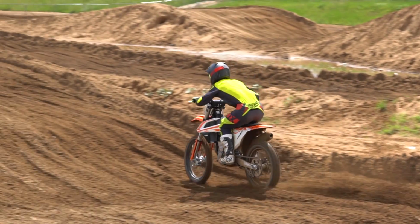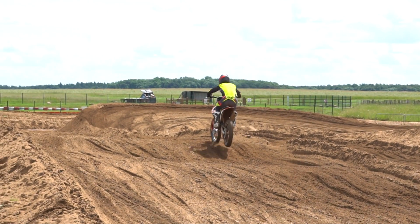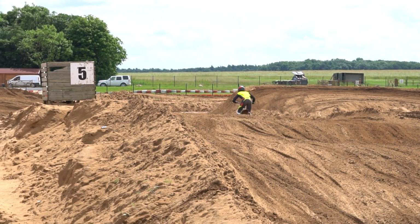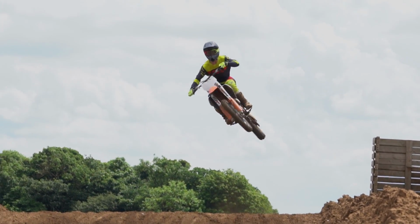But I've been lucky enough to try the bikes in Spain on the hard pack, and there it's definitely needed. For me personally, I struggled a little bit on some sections, just picking up the front wheel and that throttle to rear wheel connection compared to the rest of the range.